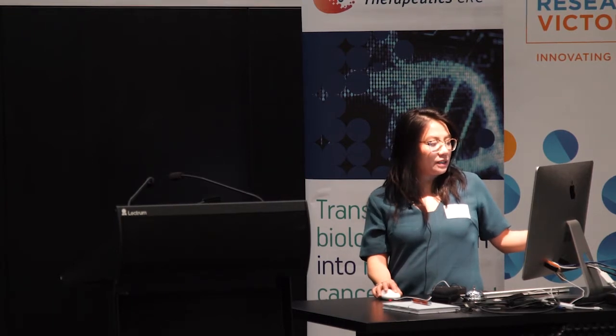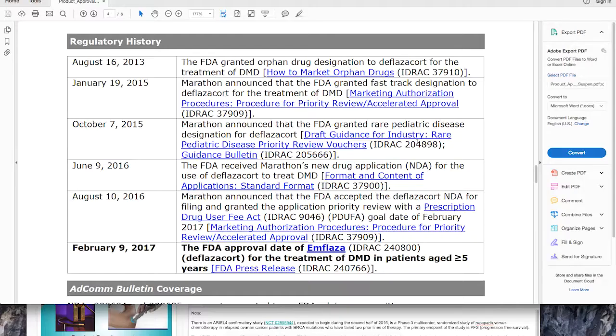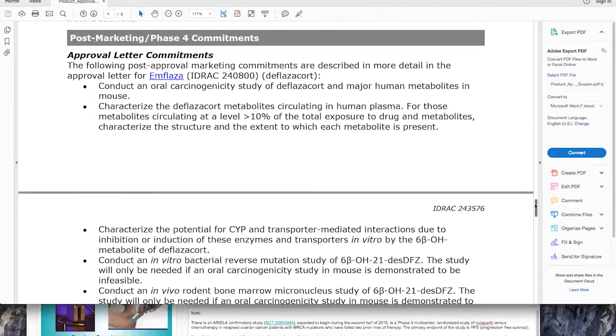What I quite like is if you can come down, and these are all the milestones that were reached, so I won't go into them, but you can see all of the different activities that had to be completed in order to get this approval. But I like to come down to the bottom because, actually, I won't miss this.